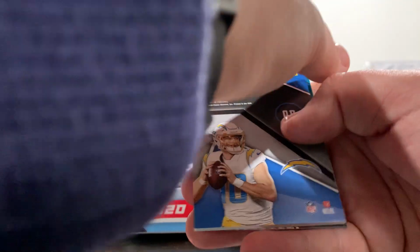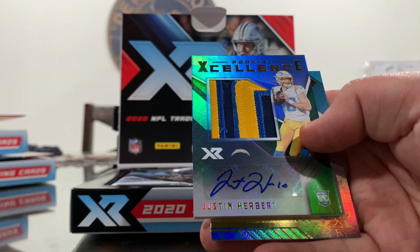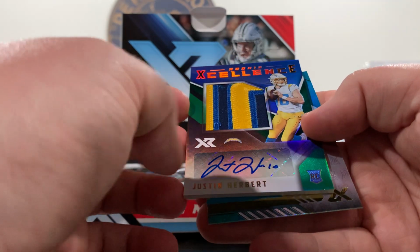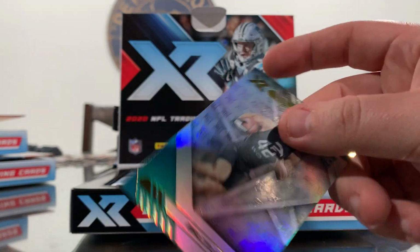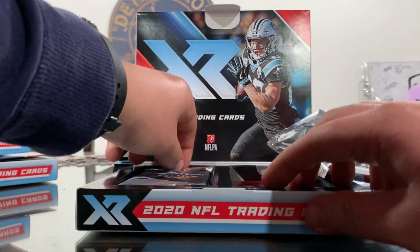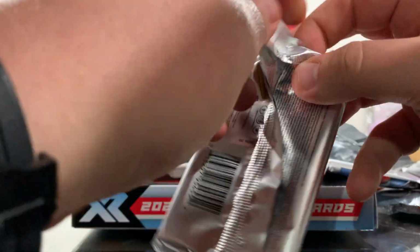Justin Herbert, let's see what this is. Woo-wee! Look at that, number 10 patch. What a card. Number 10 patch. We got to see what number this is. 5 out of 5. That is a winner right there. We also have a Malcolm Perry. Wow. We are on fire tonight. Friday night fire. All right, let's keep it going.